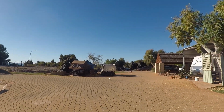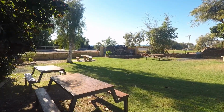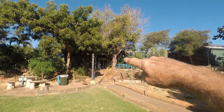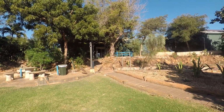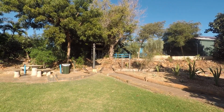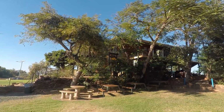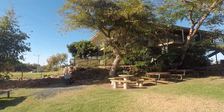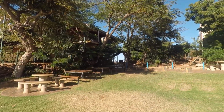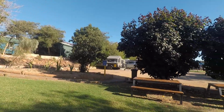And next door, I'll take you next door and show you the general store and the tavern. Okay, this lawn area is associated with the caravan park as well, and up those stairs is the general store which sells a variety of groceries and camping and fishing gear. And to the left is the tavern and bistro, which can get a bit rowdy at night time, which it did the other night. Chase the Ace apparently the other week went off to $2,000, so there was much celebration there. So yeah, it's quite a nice little quiet place set out here.